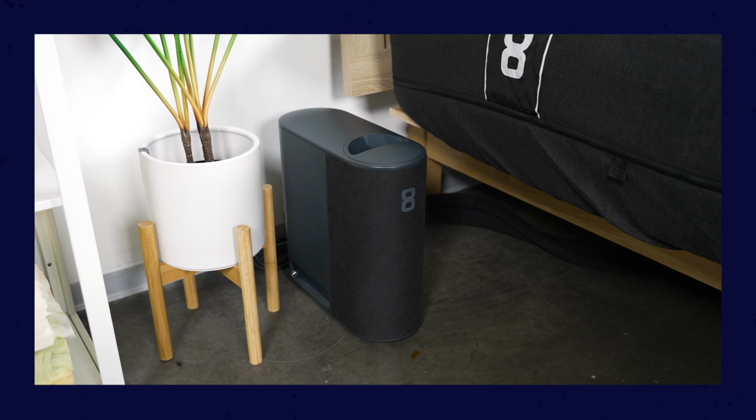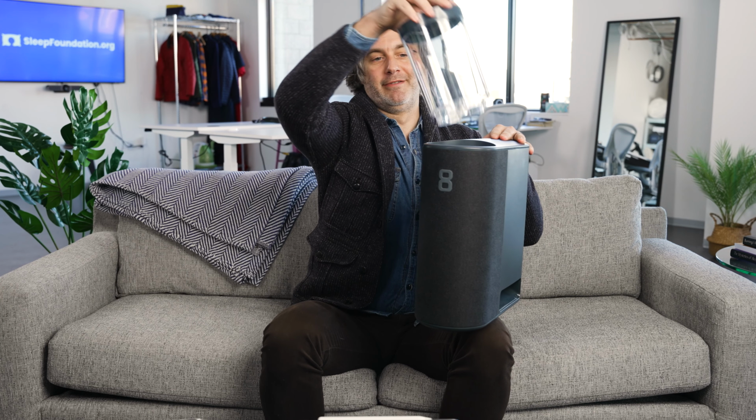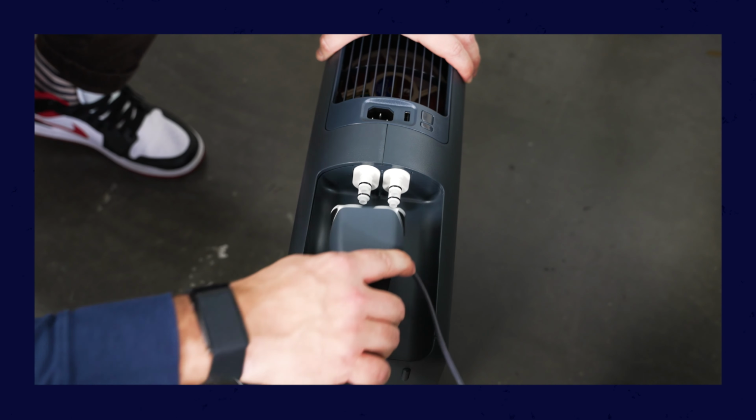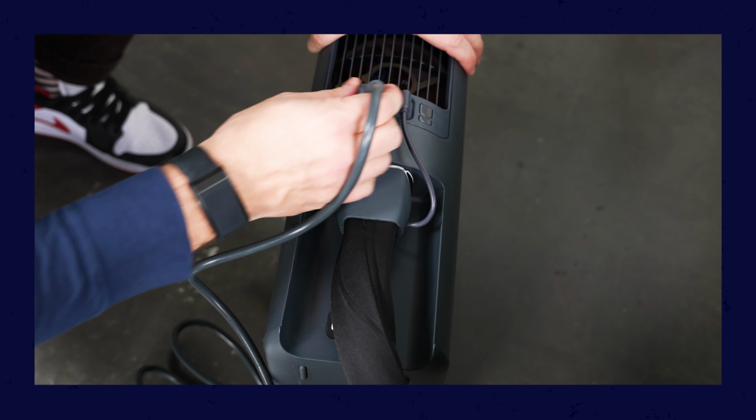Once the cover's in place, you'll take cables and plug it into this tower-looking thing, which lays beside your bed. It also has a water tank. You fill up with water. The back plugs into the wall, also plugs into your bed, and it has a little USB port here as well, which is going to be helpful for the app.